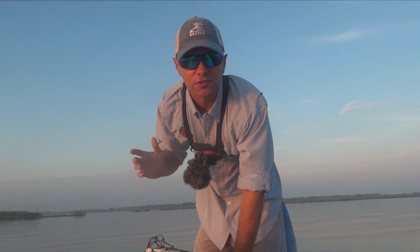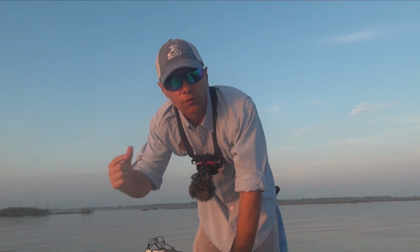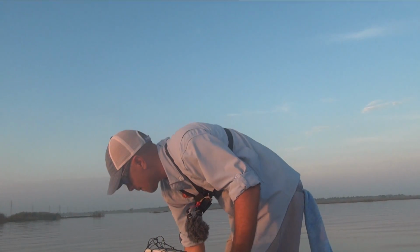Very important when throwing these stick baits, you definitely want to wear some sunglasses. You don't want a trout hitting the bait and throwing it close to the boat and having that lure come right back and hit you in the face. Quality sunglasses are worth their weight in gold.